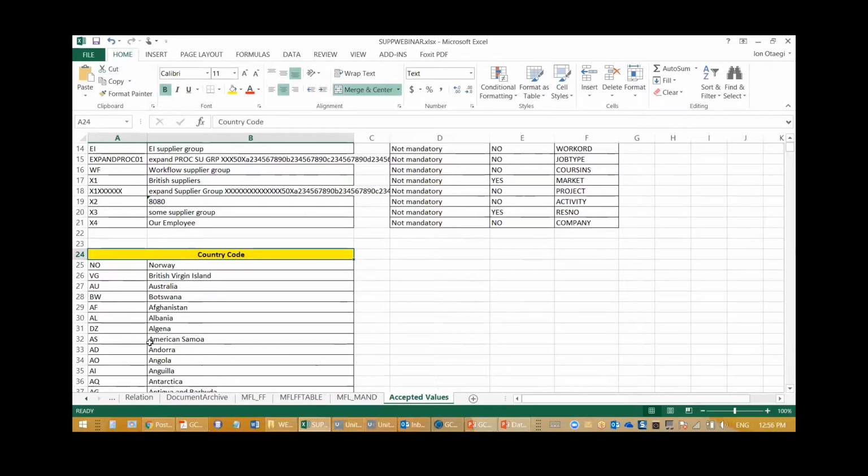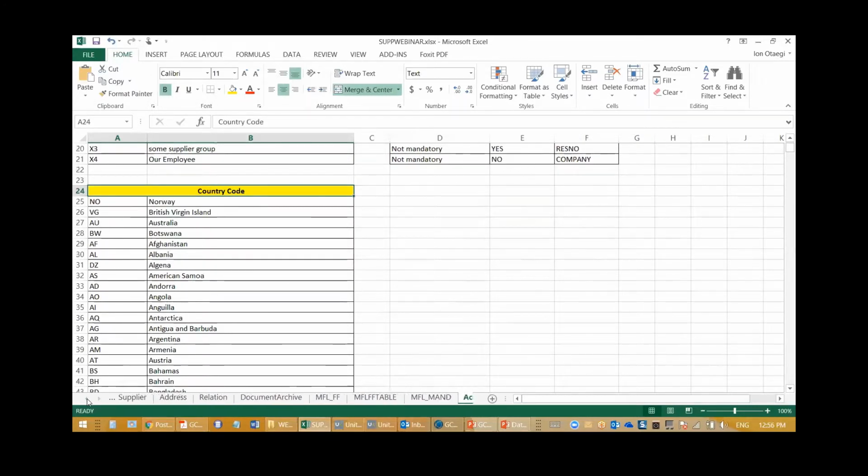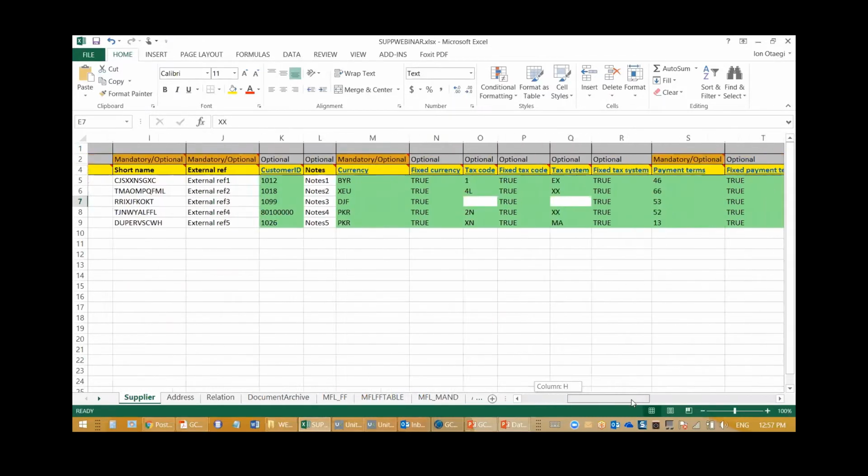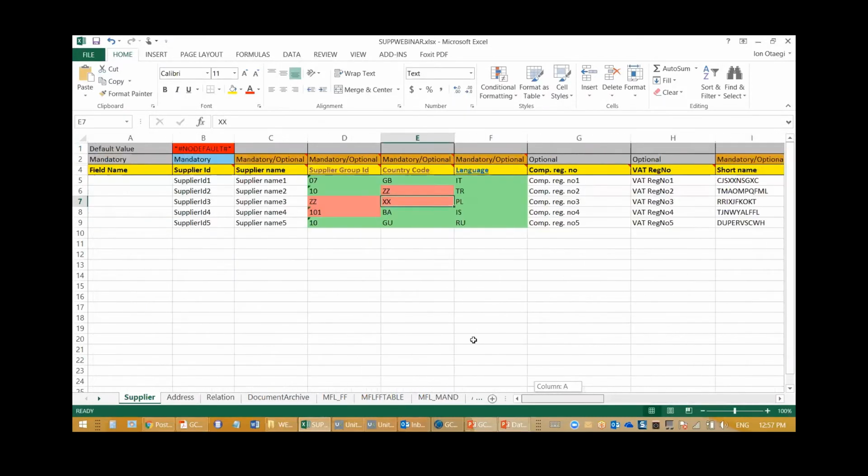The same with country code. If I click here, I will have all the country codes that are in my system. And of course, if I put here something like, let's say Great Britain, of course it's good. But if I put something like ZZ or XX that doesn't exist, of course, as a country, it will come red. So we make it very easy for the user to fill up the Excel sheet, and this is available with all the fields that have a link in it.